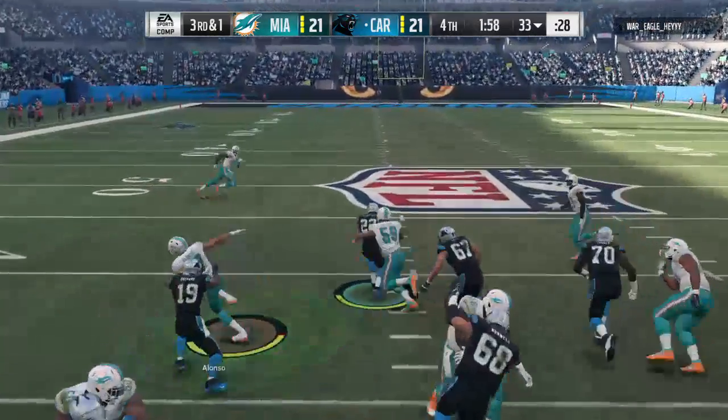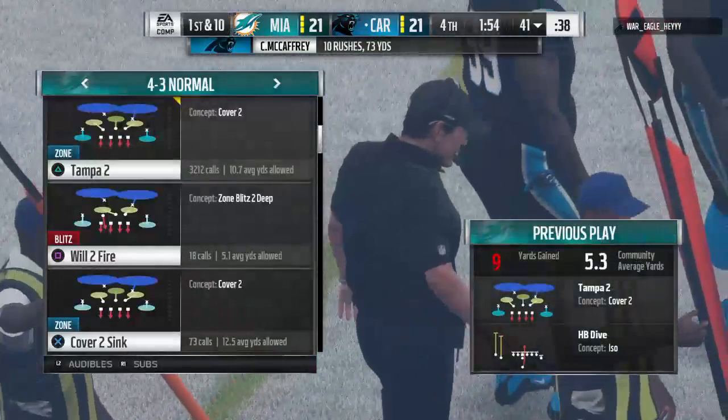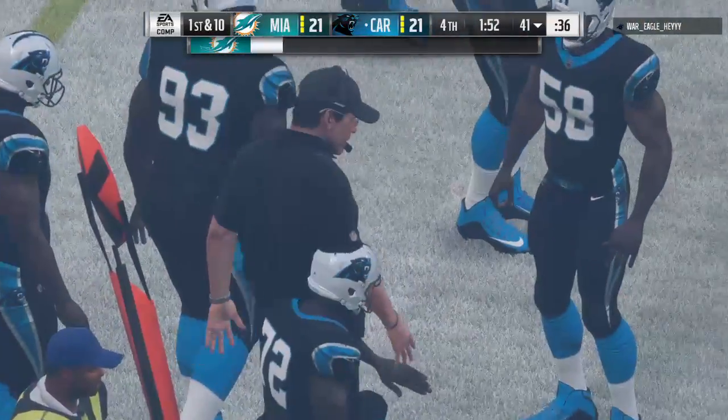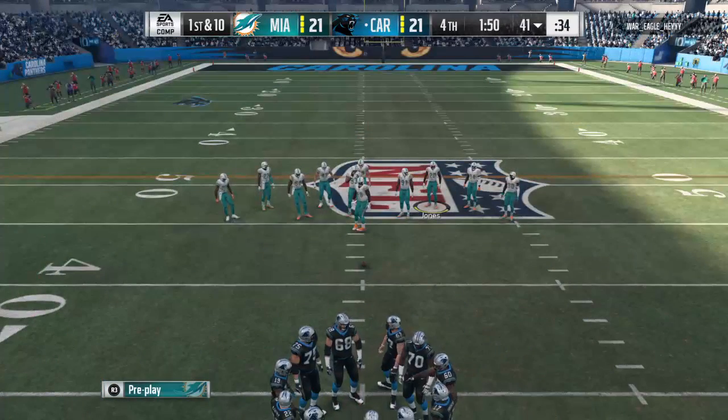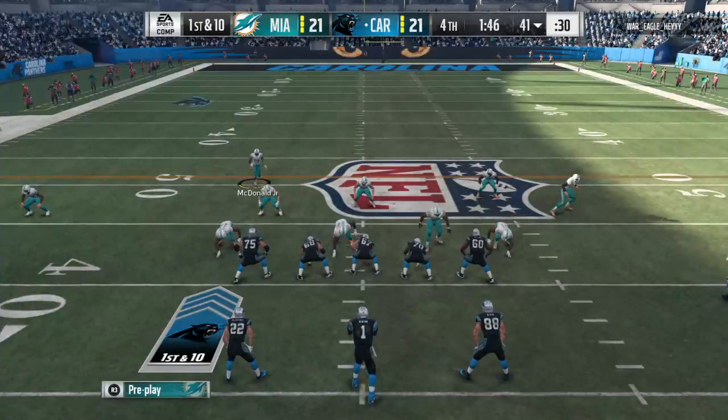They'll try and pick it up with McCaffrey. And he will have 1st down yardage as he's brought down at the 41. They get 9 out of that one, and as a result, the drive continues. So the run moves the chains, and here we go on 1st down.